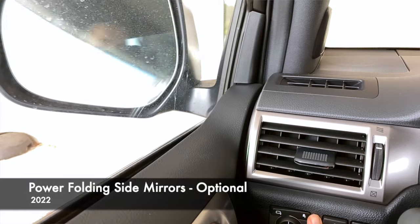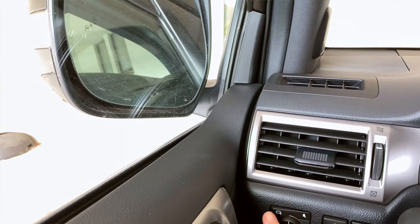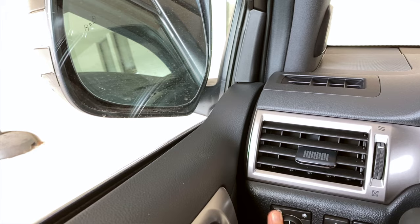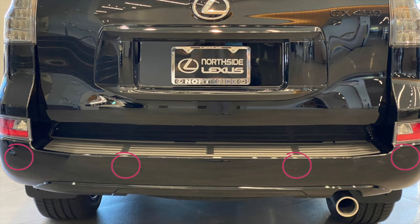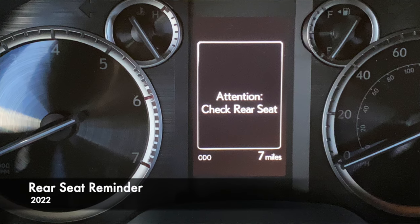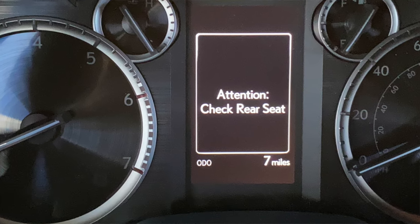Very happy to have the power folding mirror option on the GX for 2022. Your parking sensors that are located on the front and rear bumpers of the GX are now standard equipment. A rear seat reminder has been added to the GX.